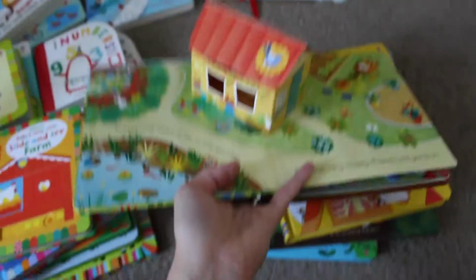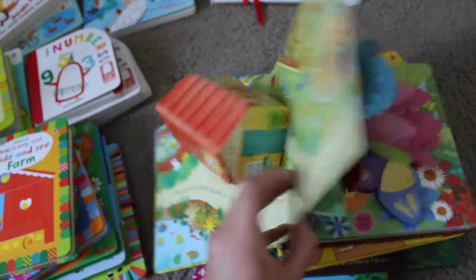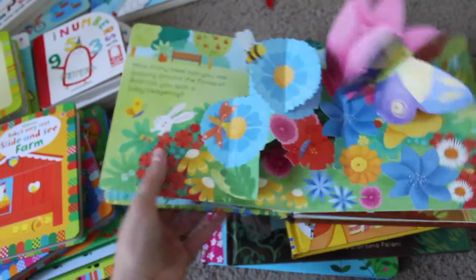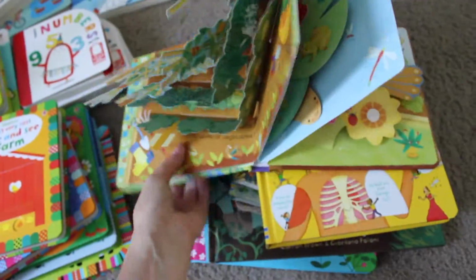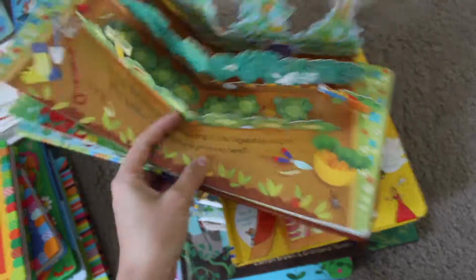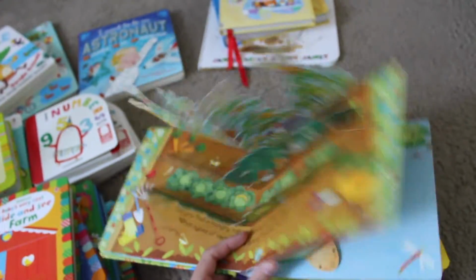So this is a pop-up book that's beautiful. I already gave you my tips on how to preserve pop-up books. This talks about different things in the garden and plants. I just think this is so pretty, really fun.